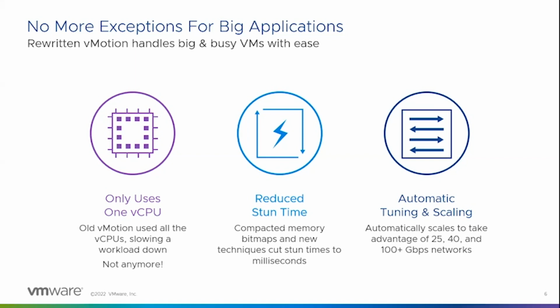The stun time, or the brief interval where networking is not working on a virtual machine, has been reduced to milliseconds. So even the most sensitive applications are now candidates for vMotion on Azure VMware Solution with vSphere 7. vSphere 7 also improves networking performance and scalability, which is important with Azure VMware Solution because it provides high-speed 25 gigabit per second network connections. So we can take full advantage of that to improve vMotion performance.